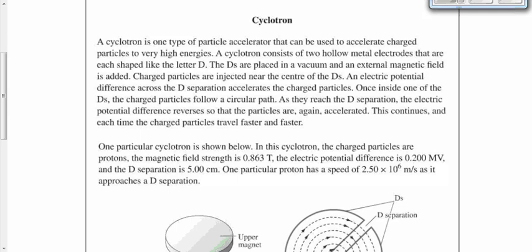Even if it's not examples that we've done, they explain it. They talk about a cyclotron, what it is here, and how it works. It says a cyclotron is a type of particle accelerator that can be used to accelerate charged particles to very high energies. And we know why that is. They've got to be high energies so that when they collide, we can overcome those nuclear forces and cause these things to break apart and see what's inside.